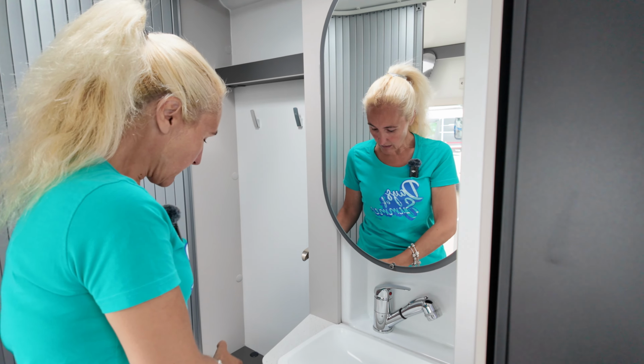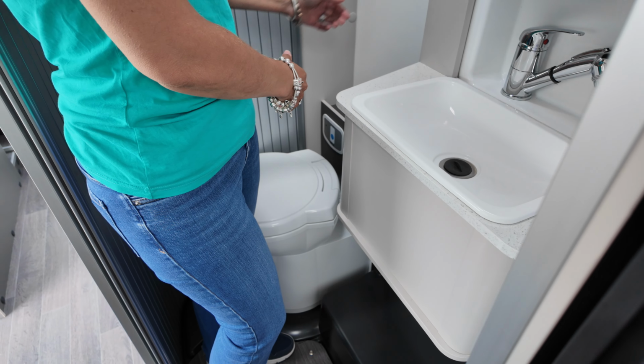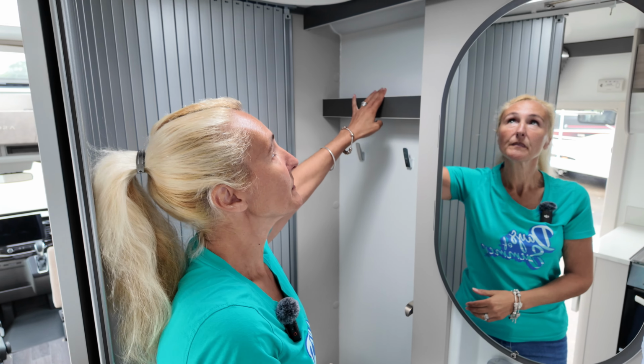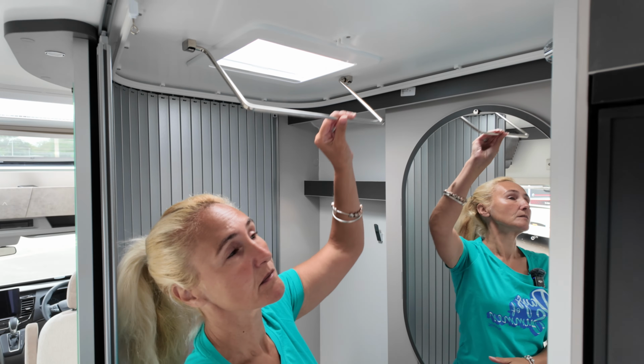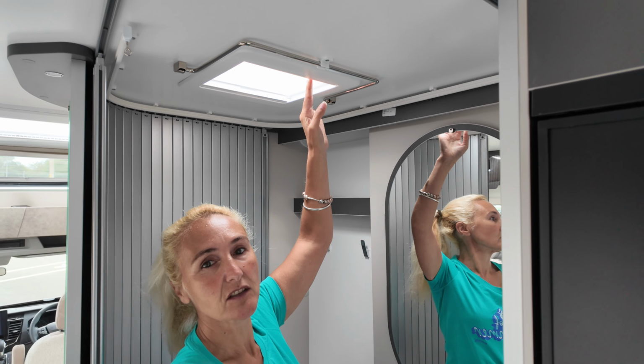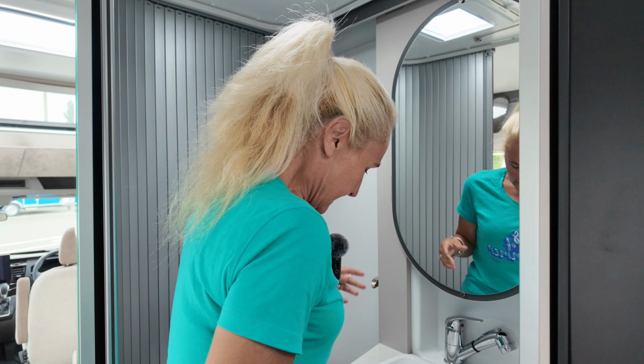Then coming across, so let's start here. We have a Thetford swivel toilet. We also have 2 hooks here and a little shelf as well. And then what we're getting is somewhere to dry our towels when we've finished showering. And we've got a little sunroof here for ventilation. So this is your shower space.